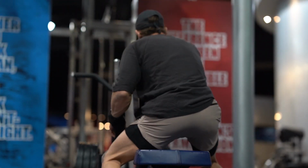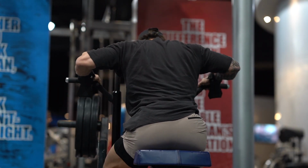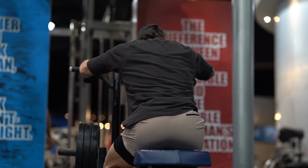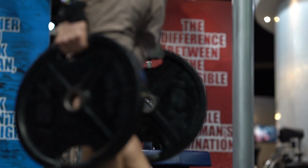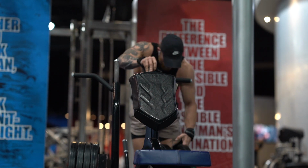Okay, so we hit our lats with the last movement. This one we're going to try to focus on our upper and middle back, sort of our rhomboids and upper back. I told you we'd be back at another chest supported machine, and here we are at a high row chest supported machine. I've made this a high row by lowering the seat quite a bit.